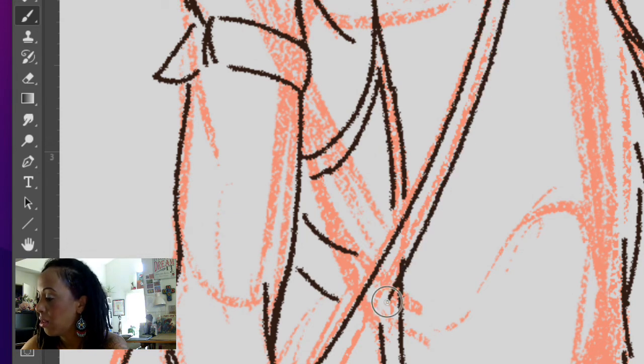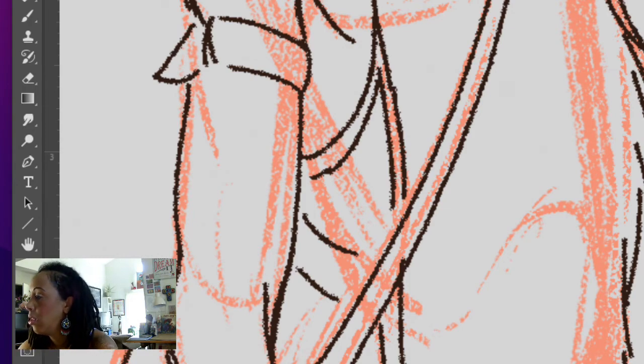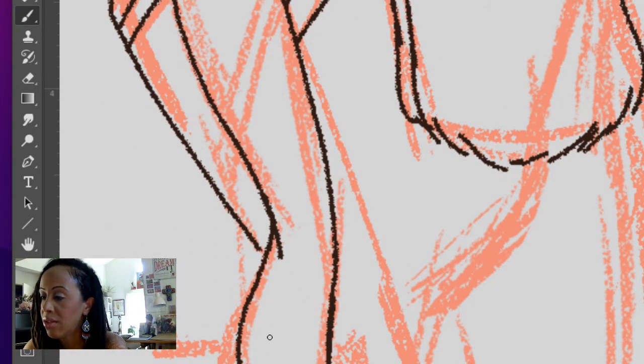Strap for that knife holster. She's holding the knife, so it doesn't need to be in the holster at the moment.